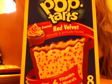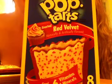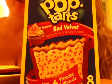Pop Tart review number 21. Special edition frosted red velvet Pop Tarts. August 2013.